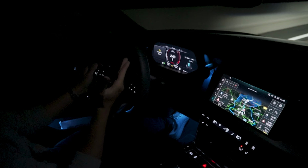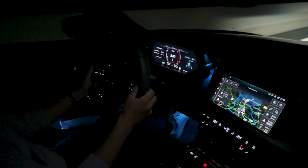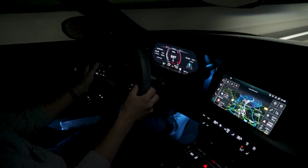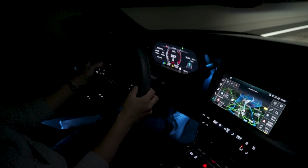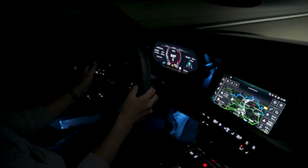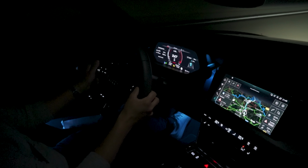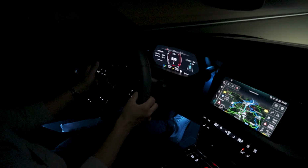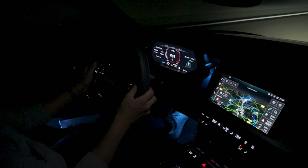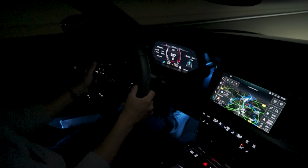Even at 24-something percent state of charge, this car still rips. This is such an amazing car, and it's so stable. Of course, we have wind noise at 247 kilometers indicated here on the speedometer. And guys, we have now covered 438 kilometers in probably less than 4 hours, and we've been hammering it. I mean, we've had a lot of stretches of the unrestricted Autobahn.